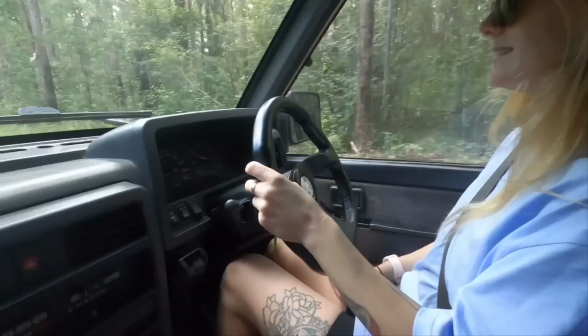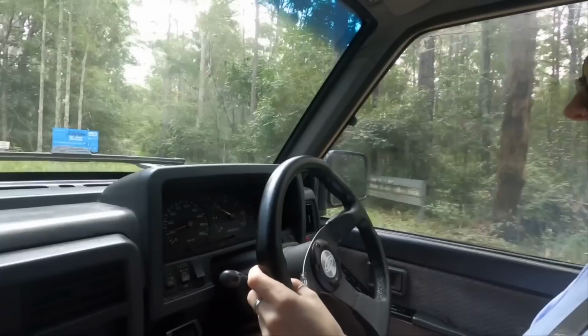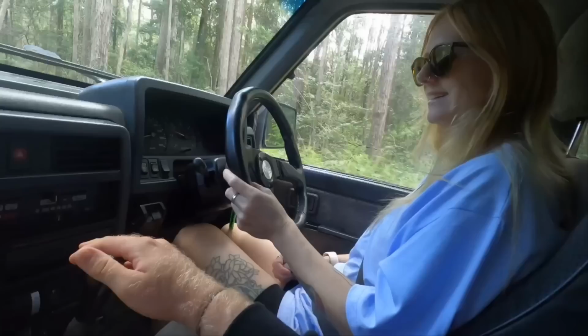So that's normally when you want to change, doing this sort of stuff, around the 2,000 revs. What do I do? Well, do you want to have a go at changing up to second? I guess. You're going to bring your foot off the accelerator, and then push the clutch in, and then bring it down into second, and then bring your foot back onto the accelerator. But don't do it on an uphill, because that's just going to make your life harder for the beginning.